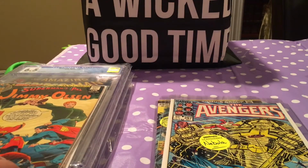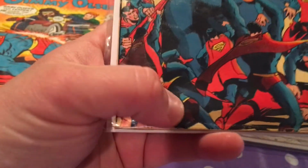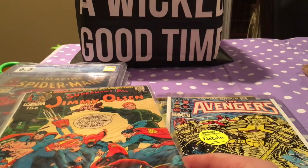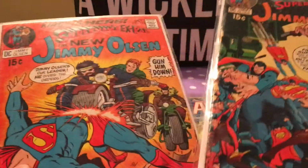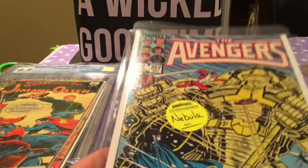Low grade. As Chris from We Love Comics says, there's a huge, I just felt this. There's a huge ripple in this. Oh, Kamikaze. Bastards. Anyway. But as I was saying, as Chris from We Love Comics says all the time, low grade is better than no grade. So that is true. These are low grade.